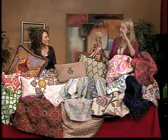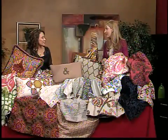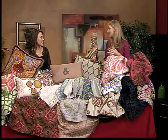So my other tip of the day is if you want to go store-bought, if that's your option, you probably don't want to do too much pattern. You may want to go for solids. You can find them everywhere, super savings, super easy.